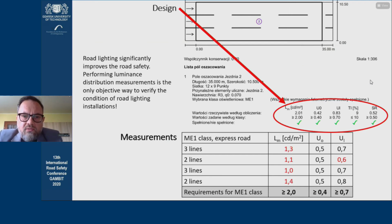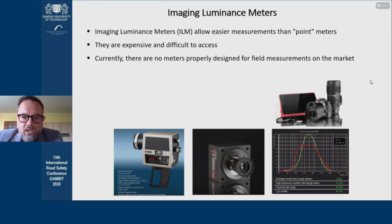It seems that only the measurement of luminance of the road surface is the final way to verify, to test whether the road lighting is properly done. And road lighting is of highest importance for road safety. We measure luminance with a variety of measurements. We used to have spot measurements. We had to position them very precisely, aim at measurement points. There are obviously a lot of problems with that.